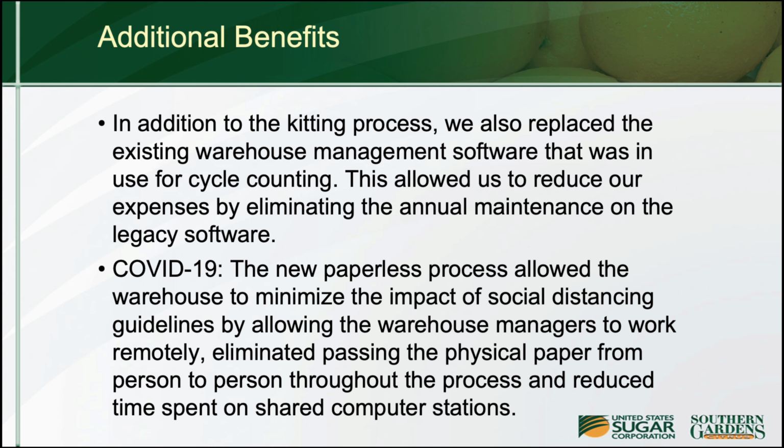to that department. So that was a pretty high-level review of our mobile kitting application that we created. Trust me, there was a lot more going on than what I had time to show you. In addition to the kitting process, we also replaced the existing warehouse management software that was used for cycle counting. This allowed us to reduce our expenses by eliminating the annual maintenance for the legacy software, as well as we used similar technologies to help improve accuracy, speed, and usability for the users.